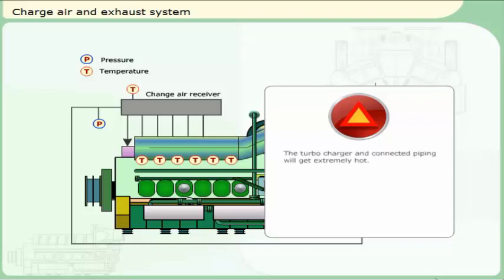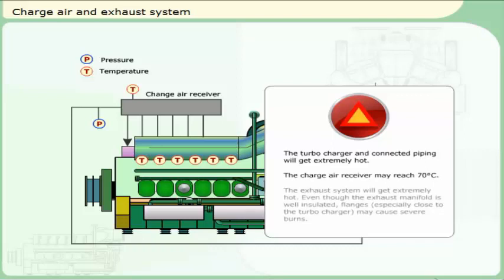The turbocharger and connected piping will get extremely hot. The charge air receiver may reach 70 degrees Celsius. The exhaust system will get extremely hot. Even though the exhaust manifold is well insulated, flanges, especially close to the turbocharger, may cause severe burns.